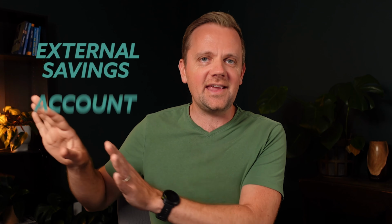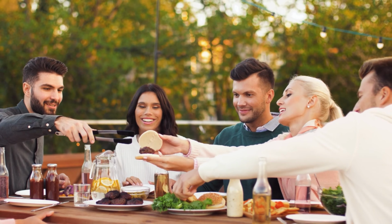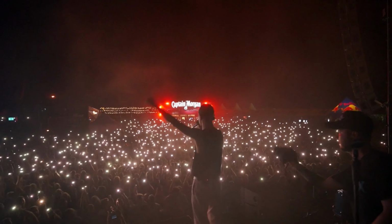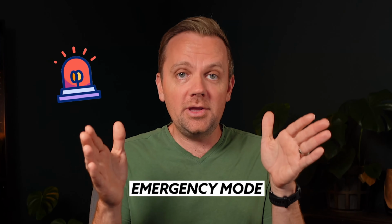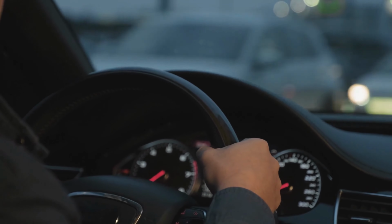Now, 1 month of expenses doesn't mean how much do I spend per month. It's 1 month of your essentials only, because let's be honest, if you lost your job, you're not still going to be doing DoorDash and eating out every other week and going to concerts and traveling. You're going to be in emergency mode. So we need to focus just on your essentials only. So that's your bills, your fixed expenses, the ones that can't change. It's transportation, it's groceries, things that you need to live. All of your wants are going to get put on hold.